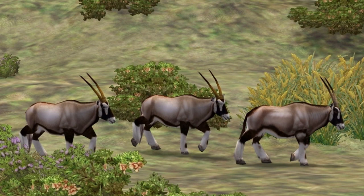The gemsbok stands up to 140 centimeters high at the shoulder and has a horse-like posture in gallop. The horns are lowered parallel to the ground and the animals lunge with great accuracy when holding off lions and other predators. They are also swift runners that can outpace a horse or a pack of African hunting dogs. Gemsbok can survive dry seasons by eating melons and plant bulbs. Their long horns and striking facial markings have made them prized hunting trophies.